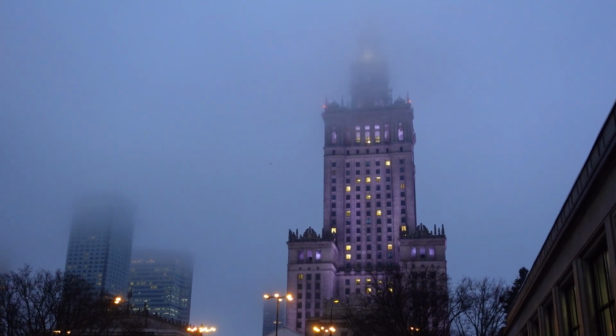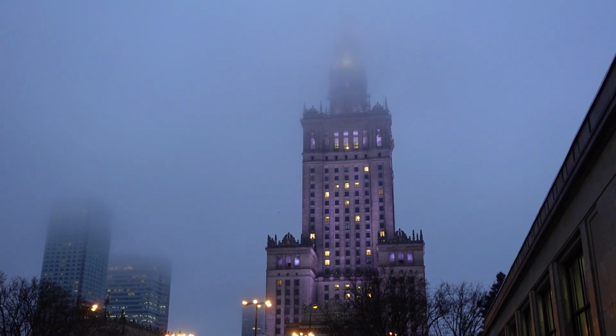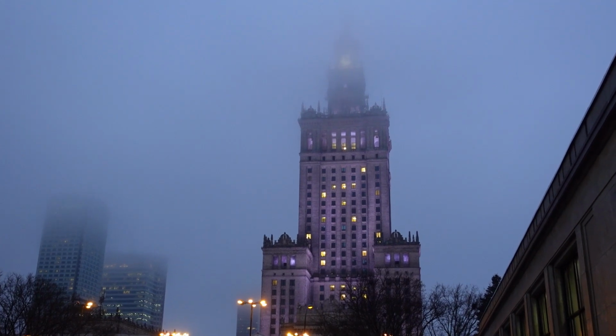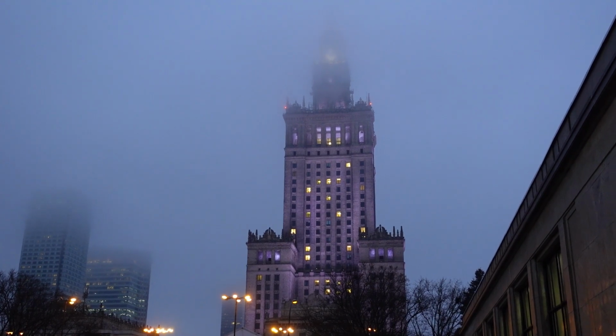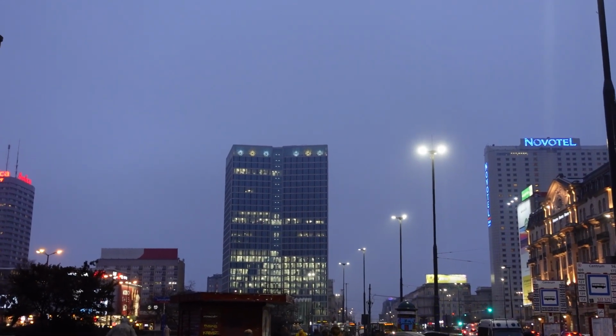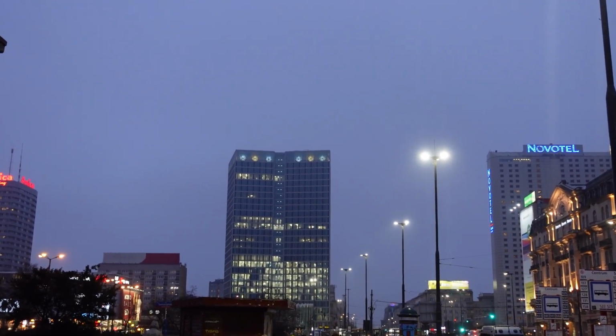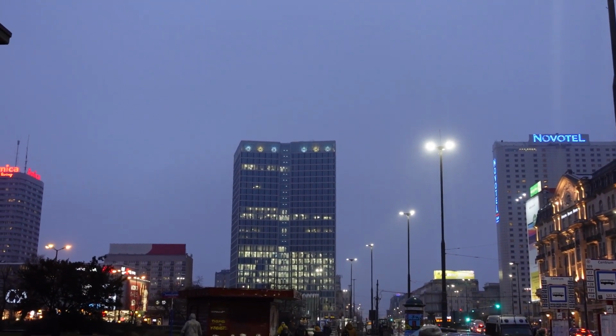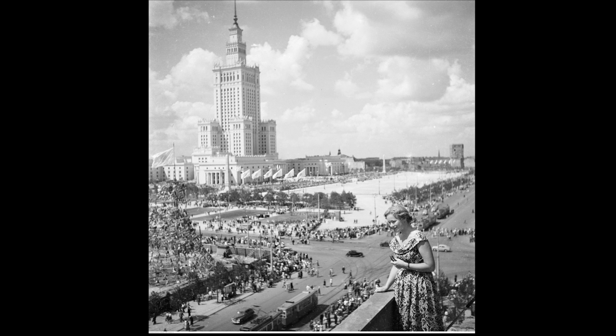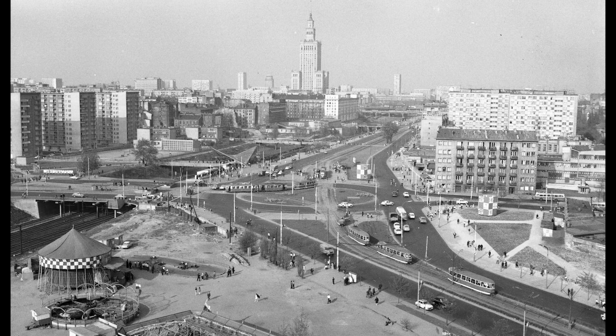On May 2nd, 1952, the construction of the Palace of Culture and Science in Warsaw began. Erected as a gift of the Soviet people to Poland, Warsaw residents commonly referred to it as Beijing. In 2007, it was entered in the Register of Monuments.